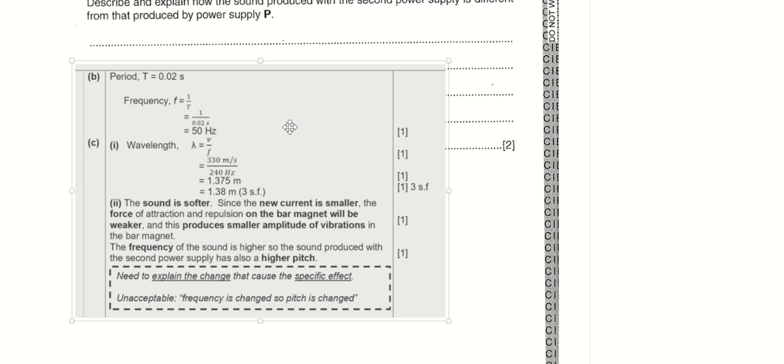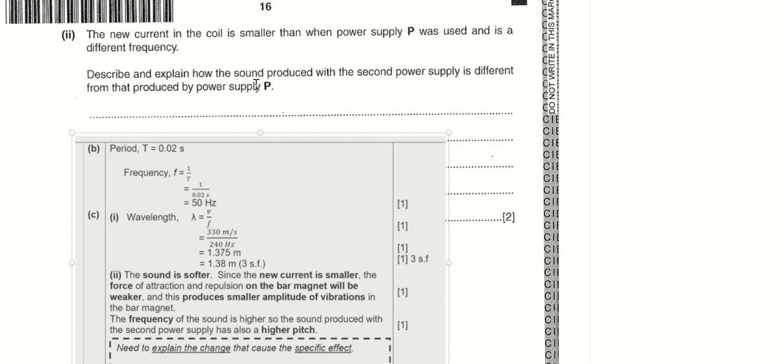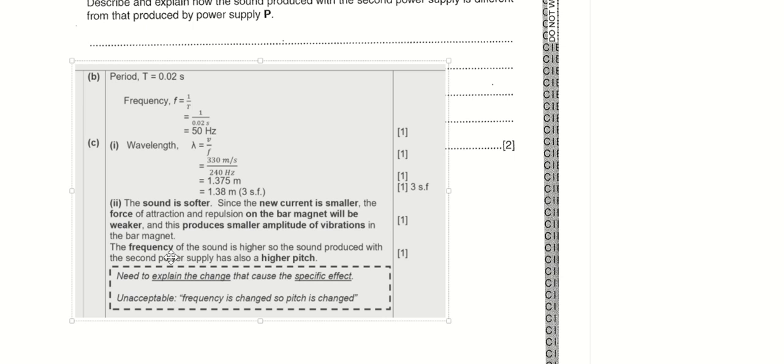Okay. But now we have covered the amplitude, the loudness. But because now it's of a different frequency, the frequency is actually higher, 240 Hertz. So the frequency of the sound will be higher because the sound produced with the second power supply also has a higher pitch. Okay, so they tell us to explain the change that caused the specific effect. That means smaller current, smaller push and pull of the bar magnet, so smaller amplitude, therefore less loud. Okay, the sound is softer.